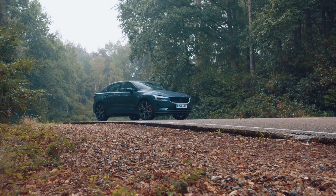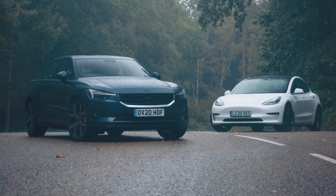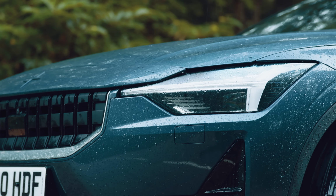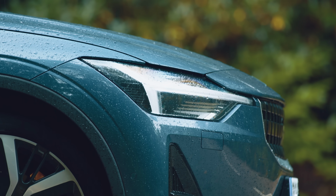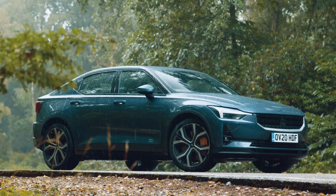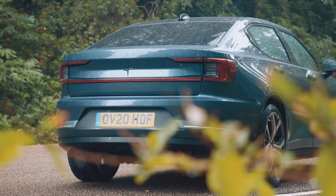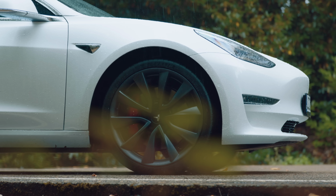Let's start with the looks. I have to say, Polestar, you've nailed it. I've been told by several people now that the Polestar 2 might be easier on the eye. It has a really nice front end with a lovely body-colored badge, those Thor's hammer LED lights, and a clean profile. Around the back, there's a lovely set of lights with 288 LEDs that flash when you approach or leave the car. There's a couple of places where the Tesla wins in my book.